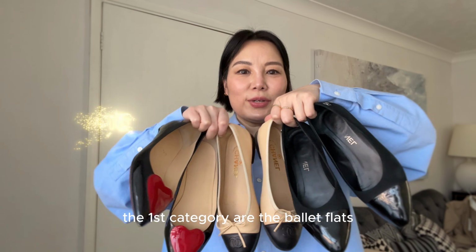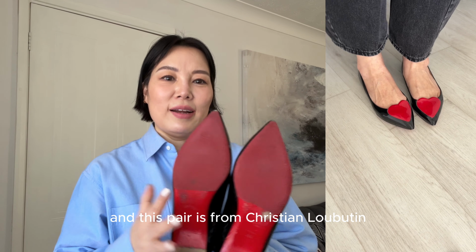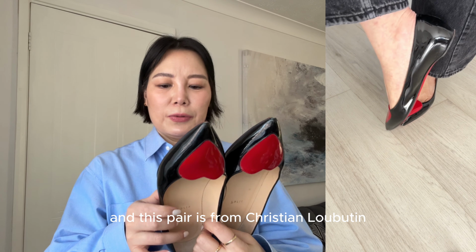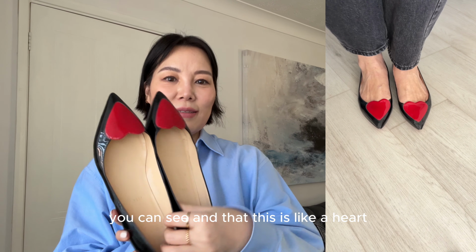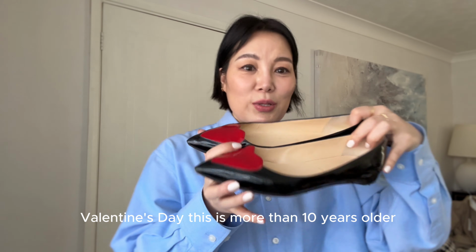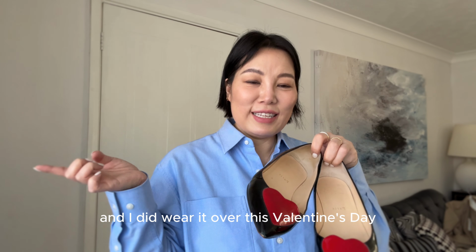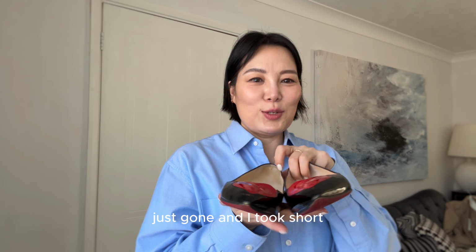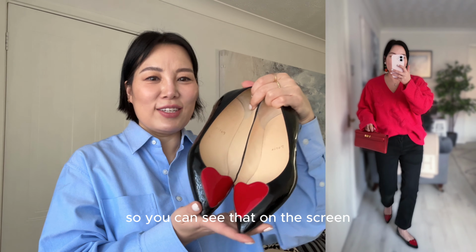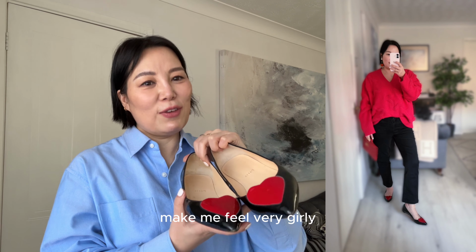The next category are the ballet flats, and this pair is from Louboutin, you can see, and this is like a heart, and they were quite a special edition before Valentine's Day. This is more than 10 years old. This is quite smart, and I did wear it over this Valentine's Day just gone, and I took a short, so you can see that on the screen. I just love this little red heart, and it's very, very cute, makes me feel very girly.